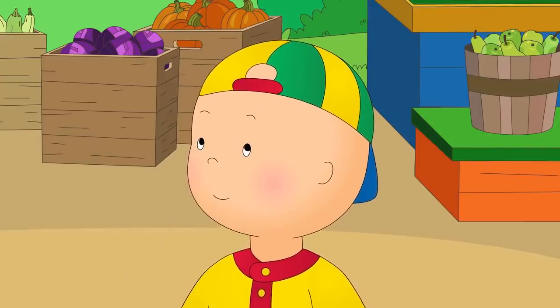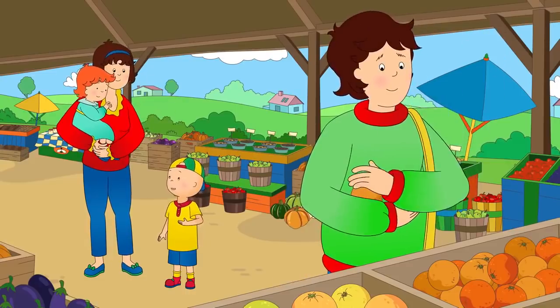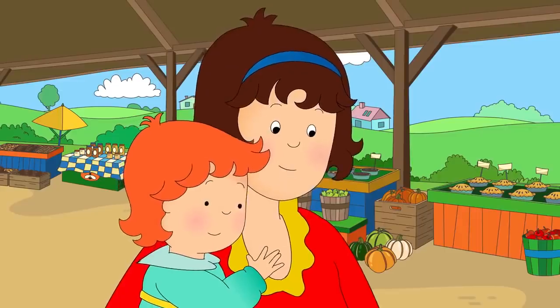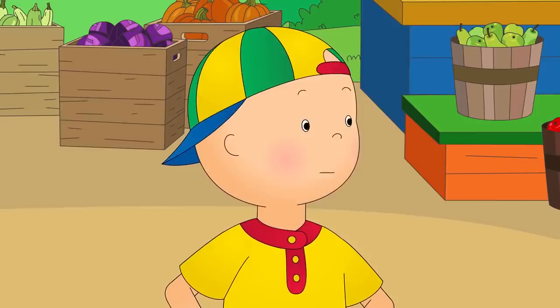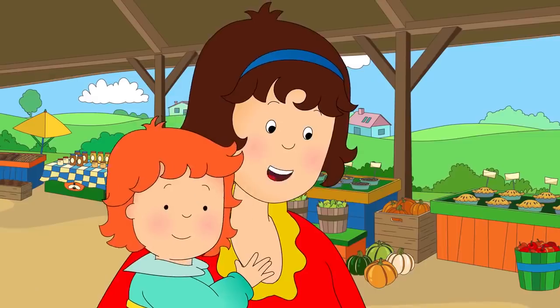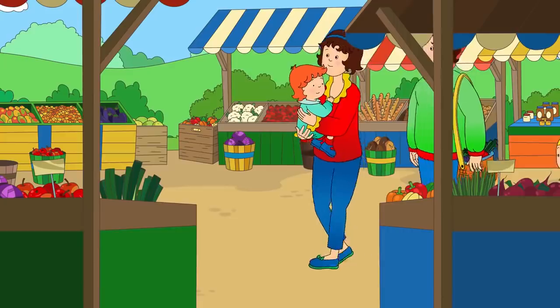Then Caillou remembered something. Strawberries can grow close to here. I've seen Grandma grow them in her garden. That's right, Caillou. But I don't see any strawberries. That's because it's spring. You can't eat strawberries until they're ripe, and they won't be ready until the summertime.